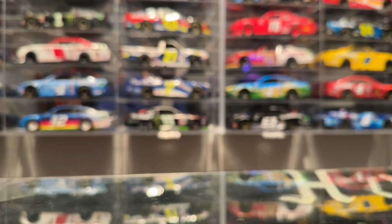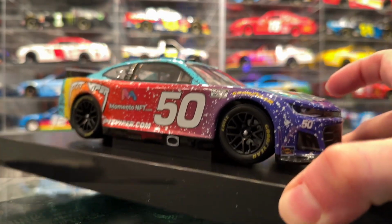All right, next car. Now we'll get all that old stuff out of the way. Time for some next gen. So I picked up three next gen 1:24s. Remember I said about the Kaz Grala car? Well, let's take a look at that one in 1:24.